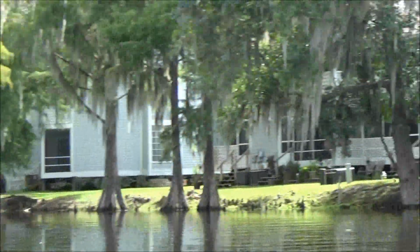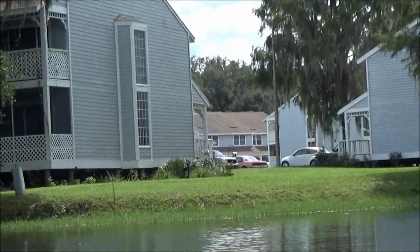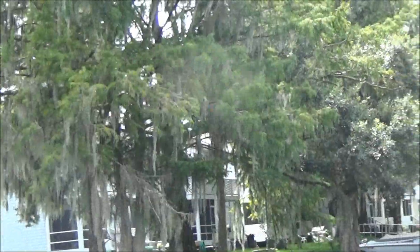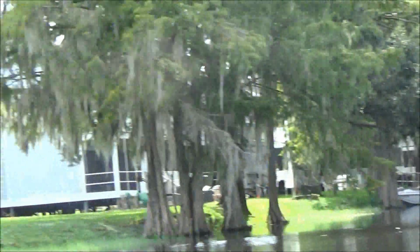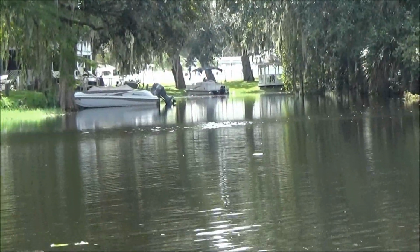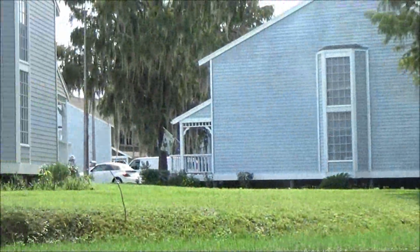So pretty. These little places here are like apartments. I almost bought one of these. These are condos, that's what they are. And I almost bought one of them, but I wanted to be on the bottom, and at the time they didn't have any available. And it would have cost me a lot more than my house. But it would have been nice being right on the lake. They got a swimming pool there and everything, so it's pretty cool.